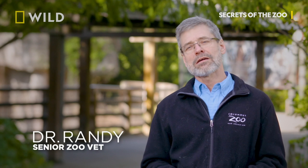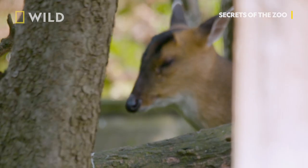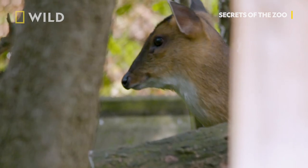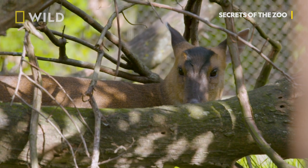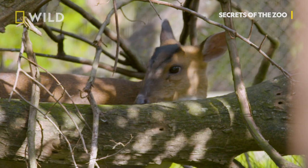We're gonna use a dart gun on Chowlie. This allows us to be able to capture the animal from a distance. We're eliminating the stress and the potential injury for the animal and for ourselves by using a dart. We do have some limitations on this capture. We don't want to overexert her. We don't want to chase her around for an hour.